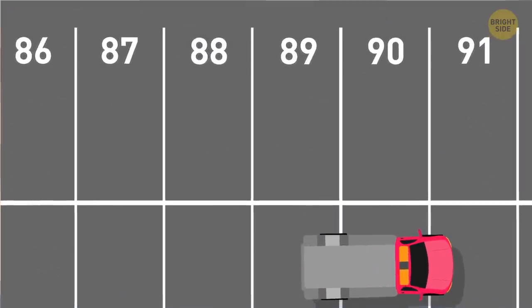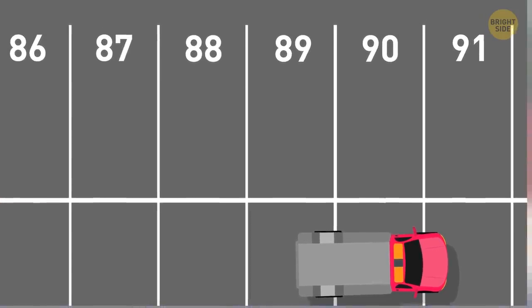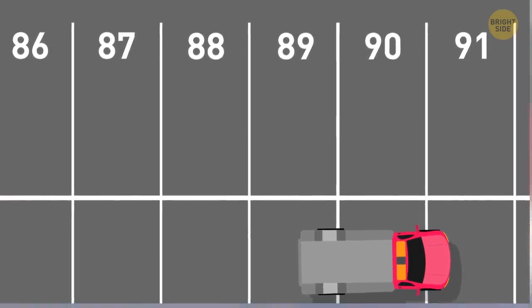The numbers are just turned upside down in the photo. The numbers are 86 through 91. And his car is parked in 87.